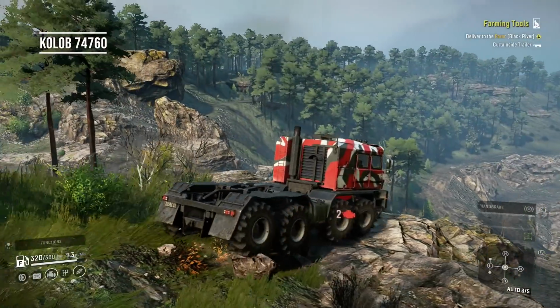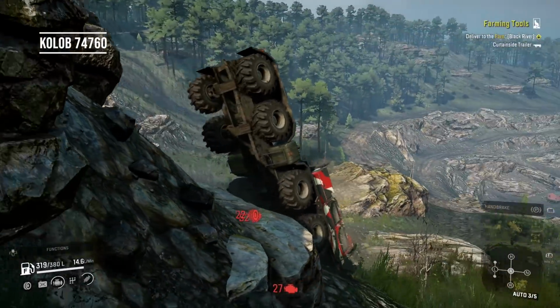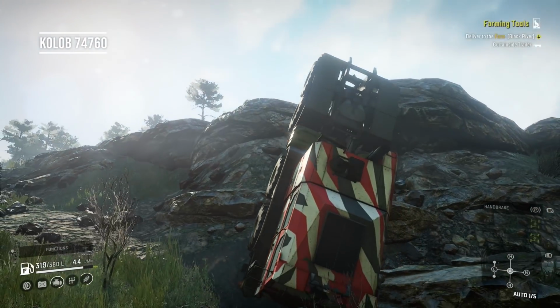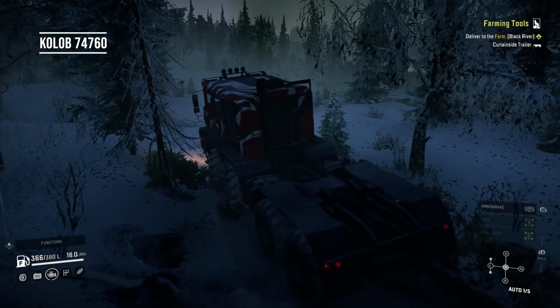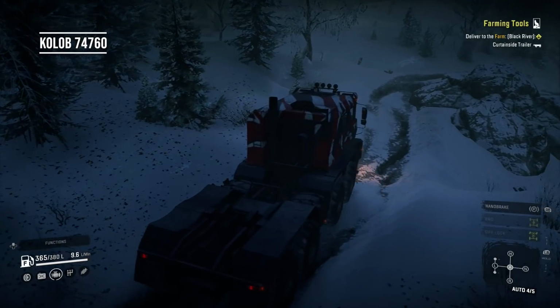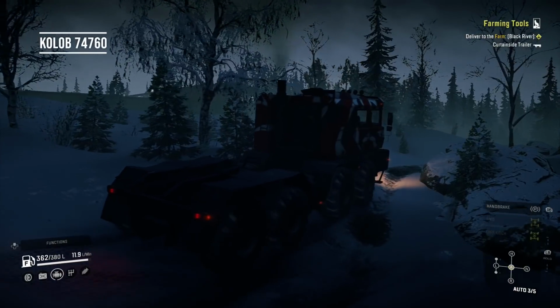Meanwhile, for those who prefer more speed and less involvement, go with the 74760. It's not as agile, but once up to speed, it's got more of that unrelenting TUZ 420 Tartarin vibe. Both Kolobs are great off-road, but this particular one is just noticeably faster more of the time. I also prefer the engine noise. Genuinely, both trucks impressed me.